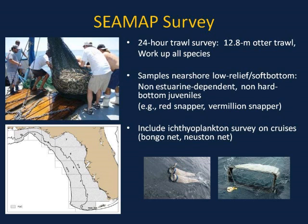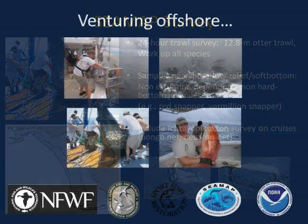And then we're including ichthyoplankton surveys now on these CMAP cruises. We'll be doing them all down the West Florida Shelf, as you see there on that picture of all that gray, everything from the panhandle down to the Keys, on these CMAP cruises. So that's what the program looks like.